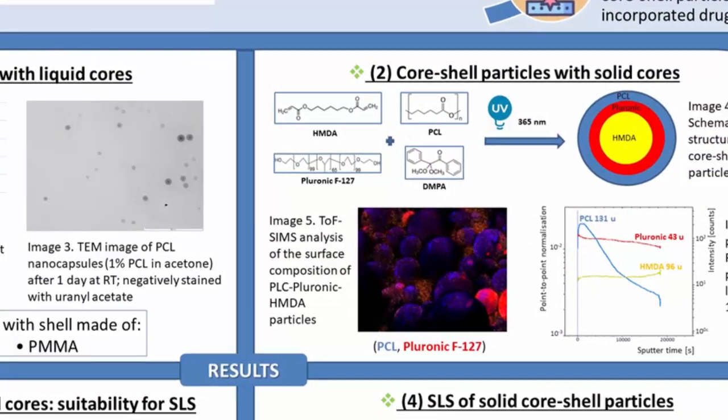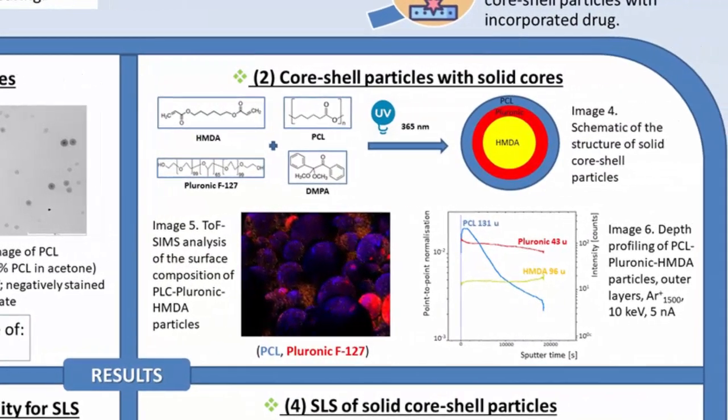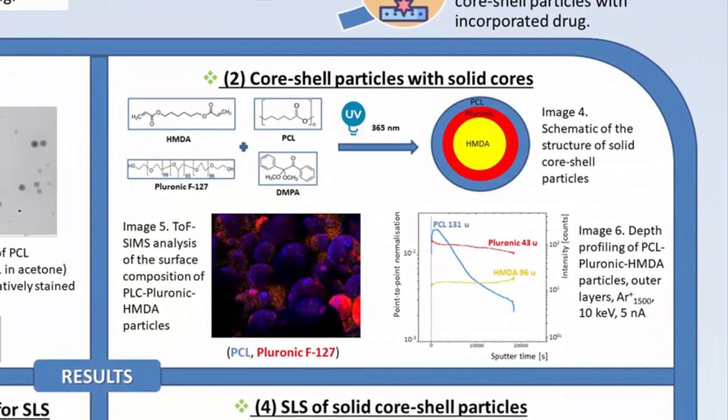So you can see it in section 2. My particles contained acrylate material in the center, which was surrounded by a layer of the surfactant Pluronic and then a layer of PCL. Pluronic and PCL melt in the same range, around 60 degrees, so during SLS they will melt, particles will bind through that layer, and the shell will remain unaffected. This structure was confirmed by TOF imaging, which you can see in image 6.